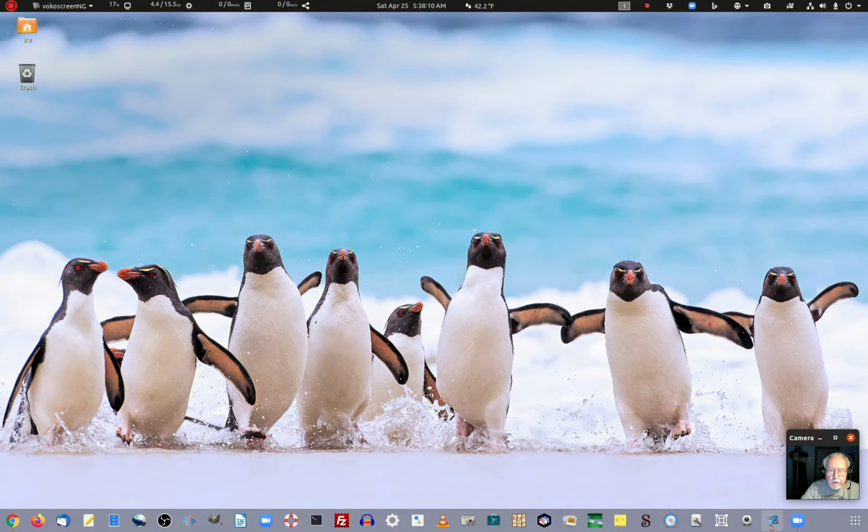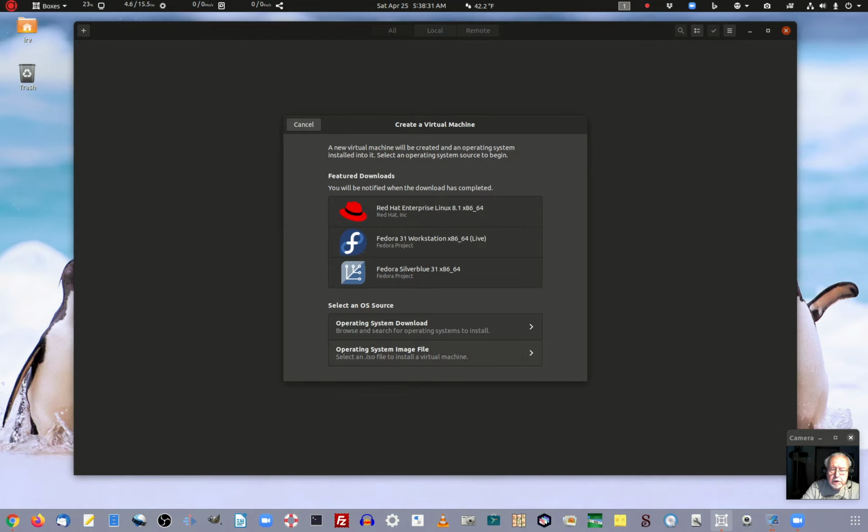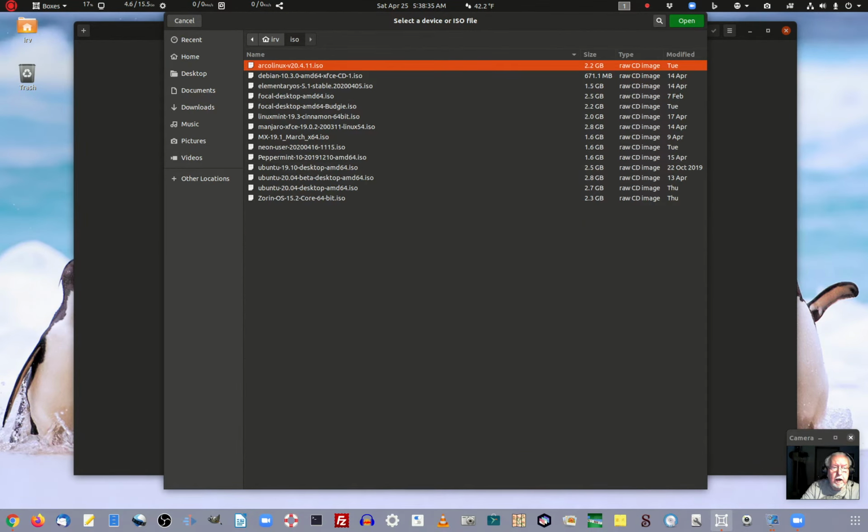Alrighty, now another thing I like is a program called Boxes. Here it is right here. And what Boxes is, it's like a virtual machine, a virtual box, where you can run other operating systems within an operating system. Just got to look for an ISO file, and I downloaded all these ISO files here. I'm going to have to clean them up. It's taking up a lot of my hard drive.